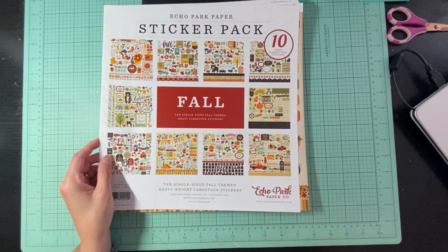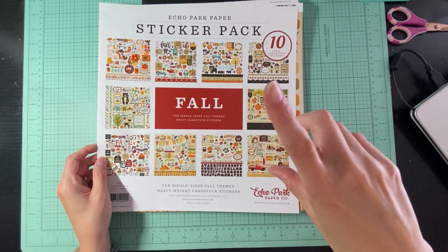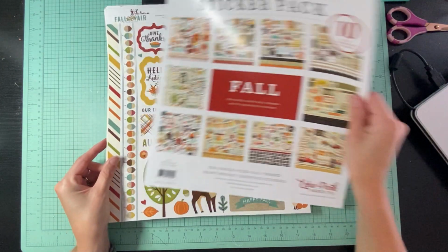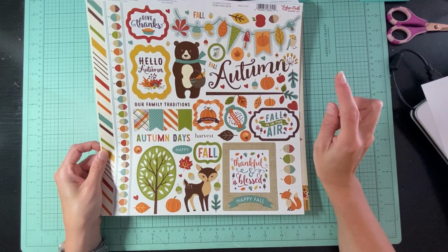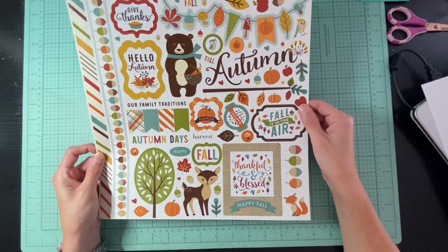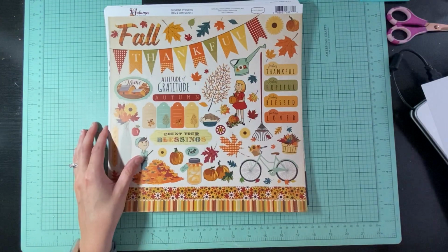And so I have some of these. I think I just got rid of one of them. I just used one of them up, but it's always nice to have more fall themed stuff. So this one is from Fall is in the Air. I think I might have gotten this one, or I had it in my cart a while ago, but I love these banners. I love their banners.